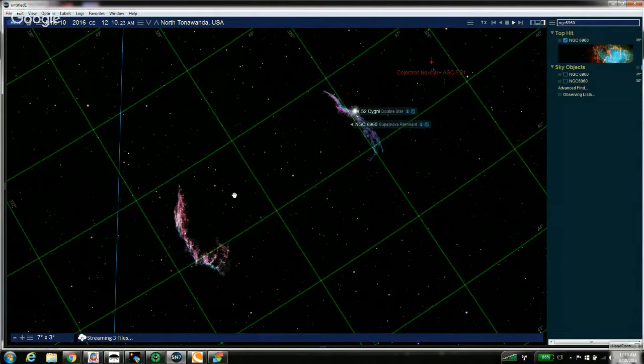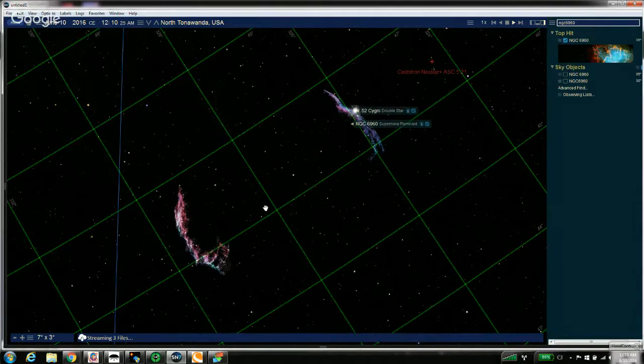I will be getting a bunch of these throughout the summer, along with the Pelican, like I did the last couple of images, last couple of sessions.